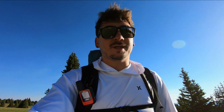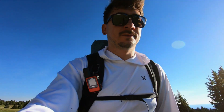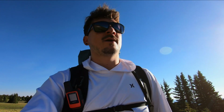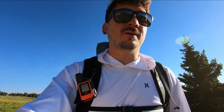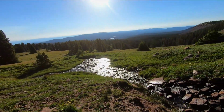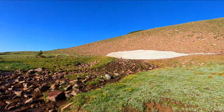Quite a bit of mosquitoes, but not too bad. I haven't even brought out the mosquito wipes yet, so not too bad. Matter of fact, here's another stream crossing already. Two stream crossings within, I don't know, a mile or a little more. Coming right from that snow melt.